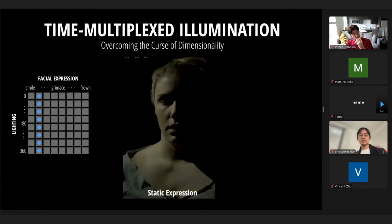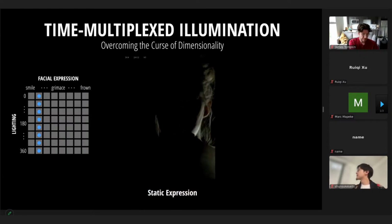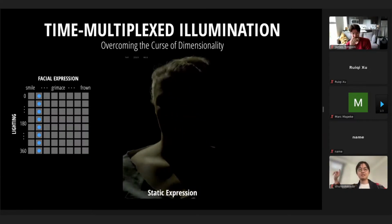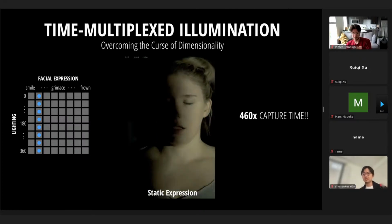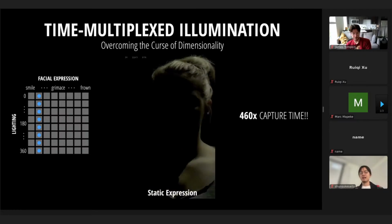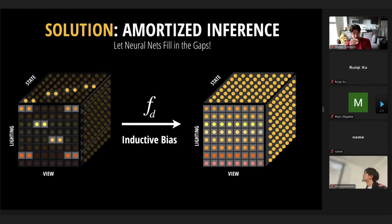And especially for the lighting axis, people have come up with time multiplexed illumination. One naive approach to cover different variations is to ask participants to keep the same expression and then rotate the light around, and then keep doing this for different expressions. But the problem is, if you have 160 lights, that means for each expression we need basically 160 times more capture length, which is apparently infeasible. So our solution is to leverage the neural network and let it fill in the gap by leveraging the inductive bias. Even though our observation has a bunch of holes in it, if we cleverly feed that information into the neural network, it can successfully fill in all the missing information.